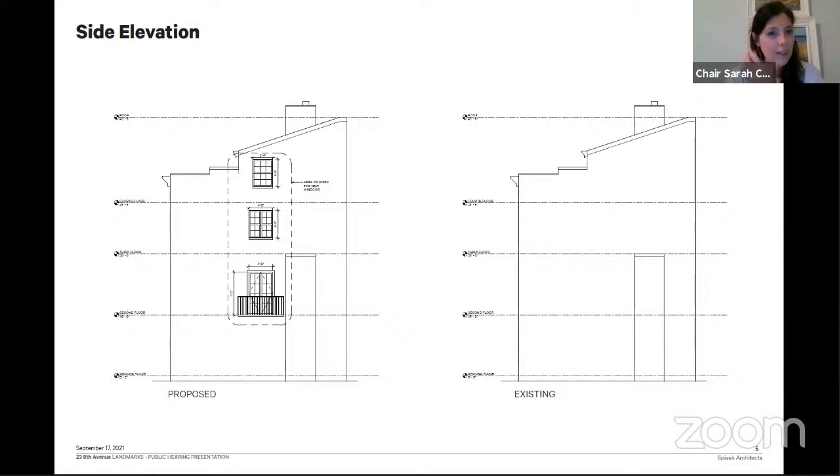Okay, then I think we're ready to start our discussion. So I'm going to request for you to unmute yourselves, so look for that request. And Commissioner Chapin, would you make a motion to close the hearing? So moved. Thank you. Commissioner Bland, would you second that motion? Second. All in favor, say aye. Aye. Any opposed? Okay, so the hearing is closed and we'll begin our discussion.